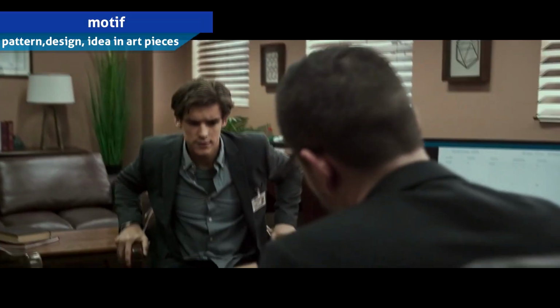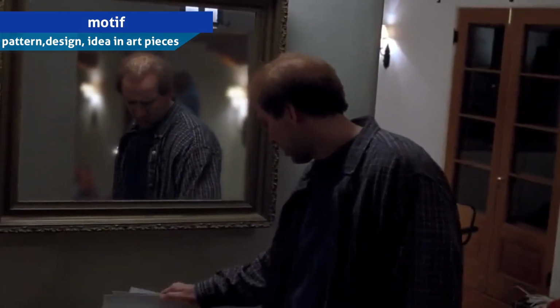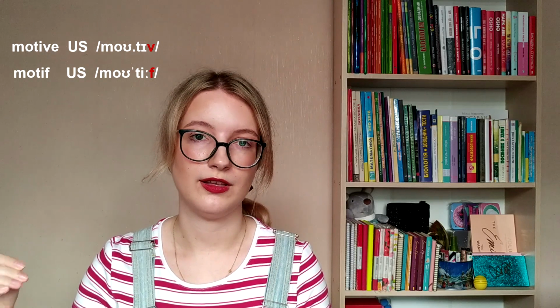Motif is a French word for a pattern or a design. It is also an idea that appears repeatedly in the work of an artist or in a piece of writing or music. Yes, I've noticed that tardiness is a recurring motif in your life. Because of my multiple personality theme, I've chosen the motif of broken mirrors to show my protagonist's fragmented self. Beware of the difference in pronunciation of a motive and motif. The F sound is muted.